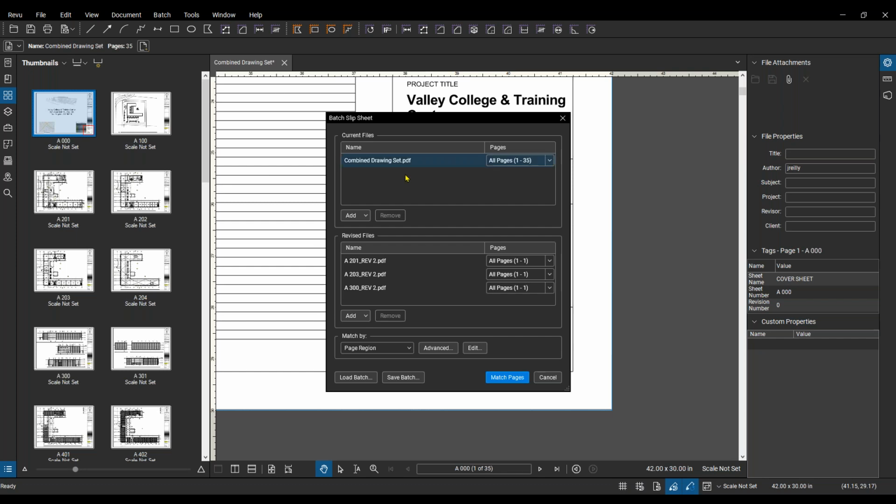And we've got our current set here, combined drawing set, and our revised files here. So let's go ahead and match pages.